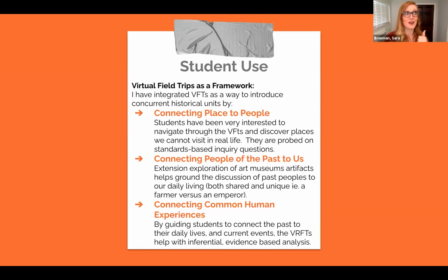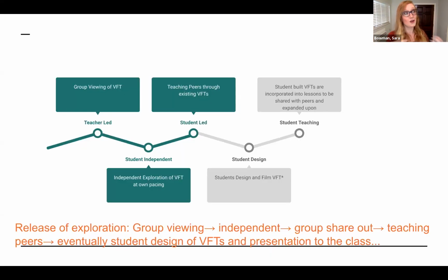And I want them to find those common human experiences that surround the buildings we choose to keep and the buildings we visit. And with the eventual idea, when COVID is officially over, we return to real life or a semblance of it, of having the students start to design and film their own virtual field trips and incorporate that as teaching their peers. Research over the years has definitely shown that when a student can teach about a topic, their learning is much deeper and much more ingrained in their memory. And so the virtual field trips are a beautiful way to tackle history, social change, a myriad of topics.